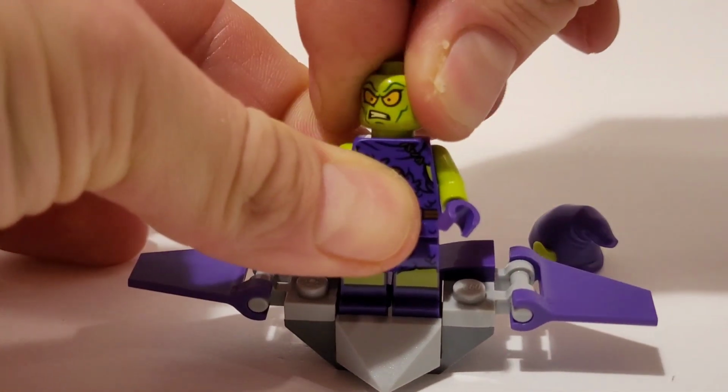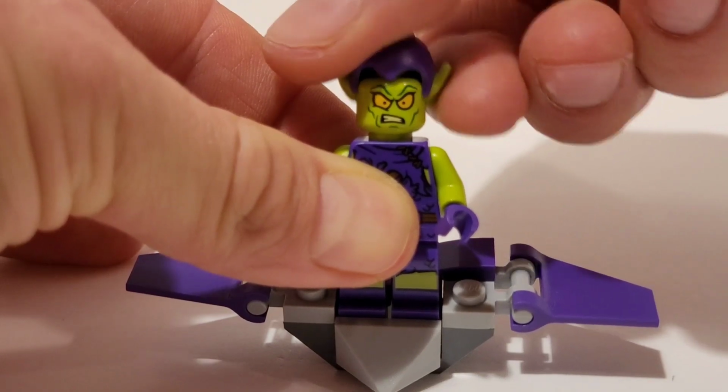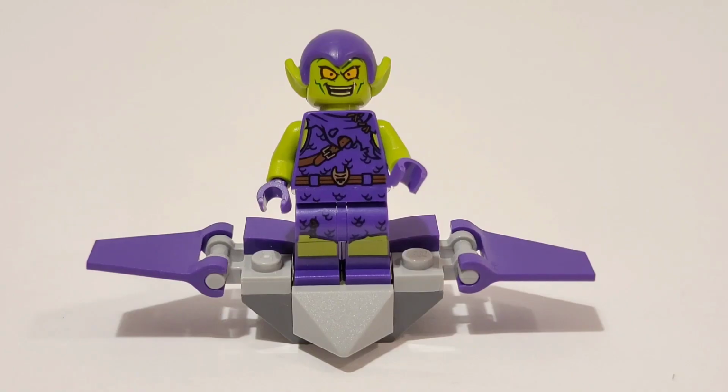On the back, you can see he's got this frustrated, kind of upset look. Honestly, I would have to say this is one of my favorite Green Goblin minifigures, and he definitely makes my top 3.